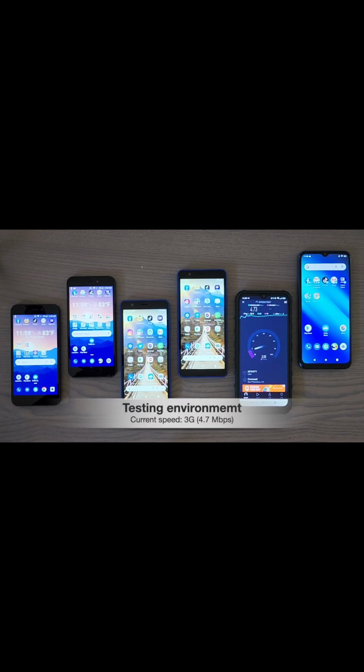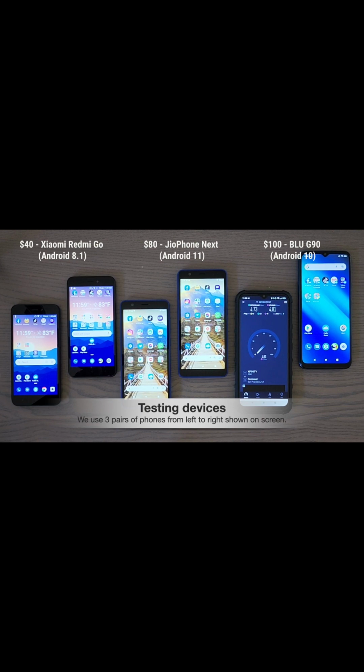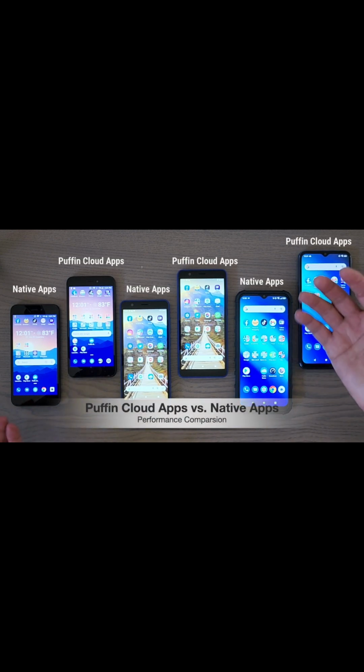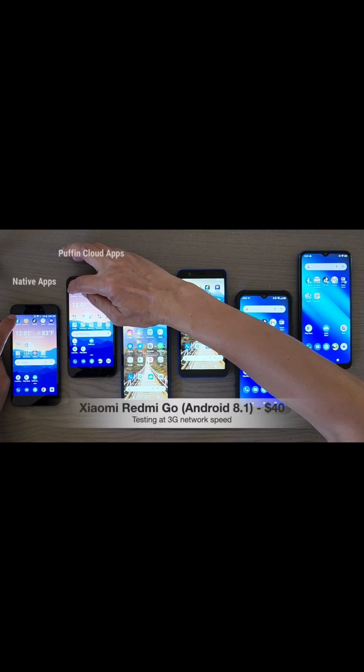So now we would like to test at the typical 3G speed. After throttling down the Wi-Fi speed, the download is about 4.7 Mbps, a little bit faster than a typical 3G speed of about 3 Mbps, but I think it should be okay. So now we can add 3G speed, like 4.7 Mbps, and compare the performance of social media, Facebook native app versus cloud app.